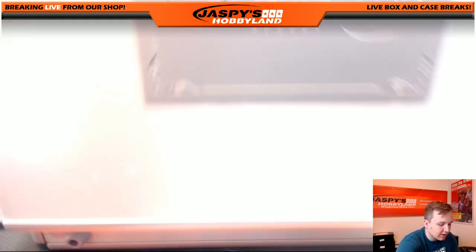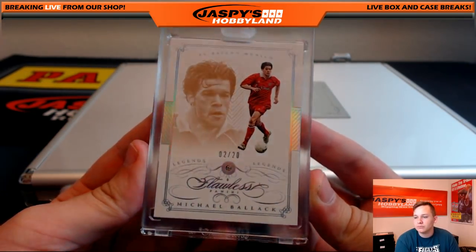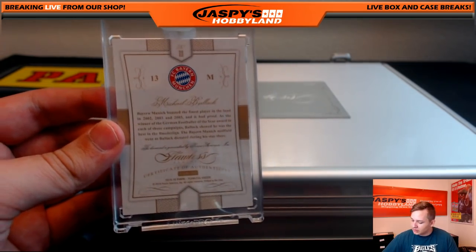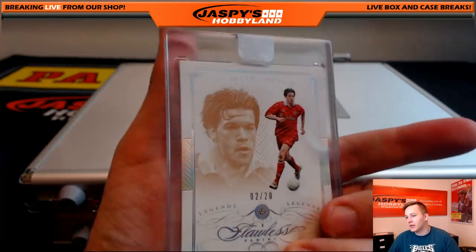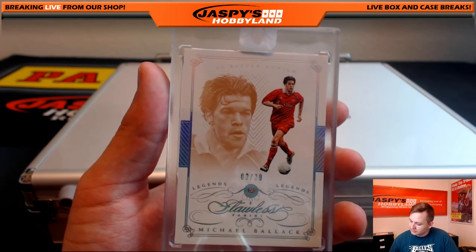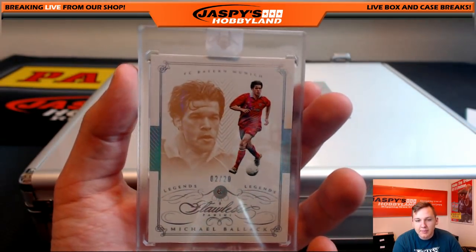Ooh, we hit this guy already. 2 of 20, Michael Ballack. This is FC Bayern, in his FC Bayern Munich jersey. Where do we have this guy going? Is this England? Michael Ballack? Or is it Germany? We hit him earlier. I don't know, looks like England. Germany. Plays in Germany, and he's from Germany. Thomas M. There you go.